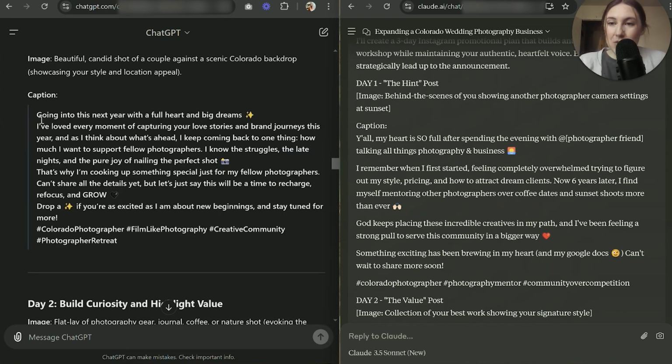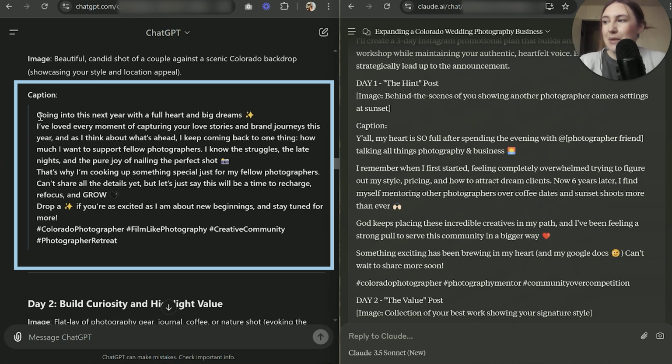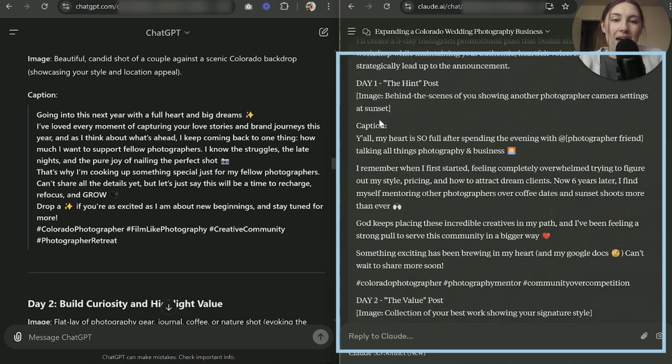We're looking at ChatGPT. ChatGPT keeps things very formal. The language they use is a little cliche and doesn't really feel like something someone would actually say. For instance, "going into this next year with a full heart and big dreams." Like, I don't know if I would ever actually say that, so it just feels a little bit robotic. Now, looking over in the intro of Claude, we have "y'all."